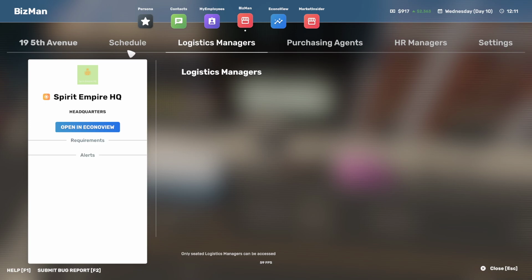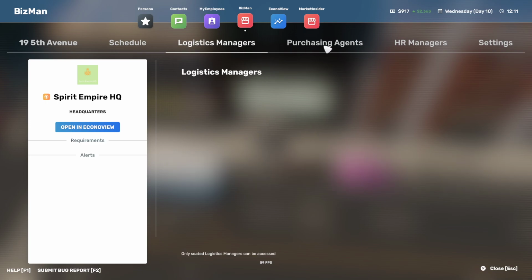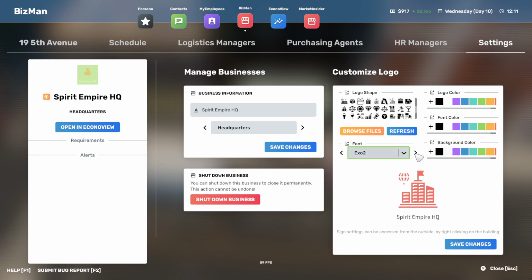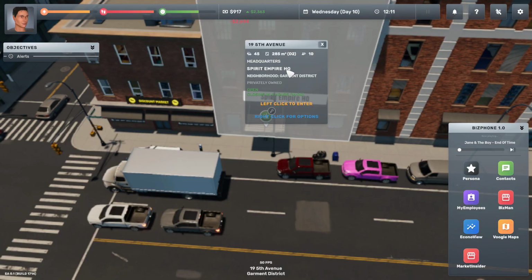There we go. So here you can see we have, just like the other stores, a schedule, a logistics manager, purchasing manager, HR manager, settings. Let's find a proper HQ logo. There we go. Use the same setup as our store, so there is some sort of synergy effect. These two are people I need now. I need a purchasing manager and a logistics manager. However, they are both useless without a warehouse.